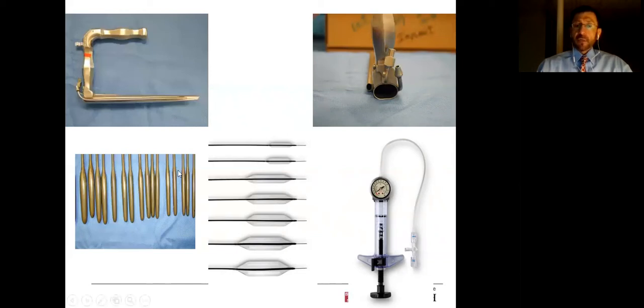Then we dilate with a variety of dilators. We have copper, or actually brass dilators. These are probably the original ones that Dr. Jackson used that we still have today. Balloons are much more effective, and I was an early cynic regarding their use, but have really, over time, become a big fan. I think they work incredibly well in giving you a nice, strong circumferential dilation.